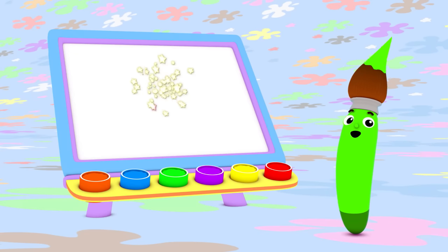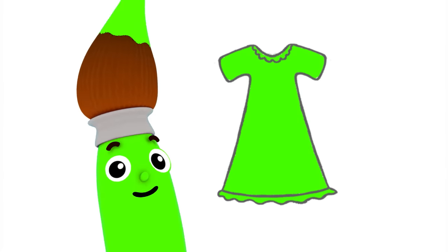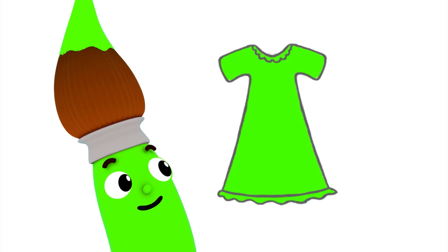You know what else you can paint with the color green? A party dress! A fancy green dress to wear to a party.